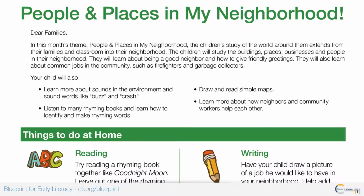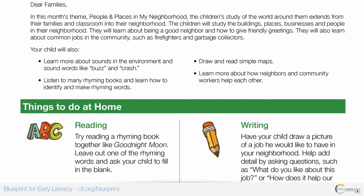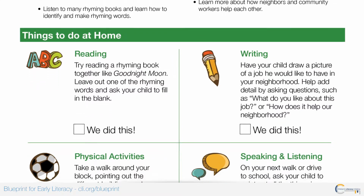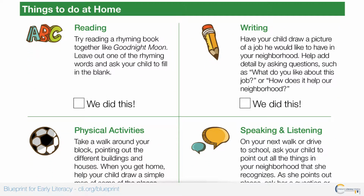A reproducible family letter is included, which offers families an overview of the theme, learning goals, and suggested activities in 4 domains: reading, writing, physical activities, and speaking and listening.